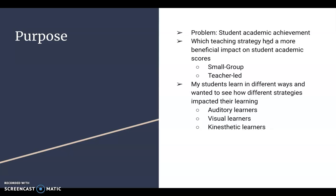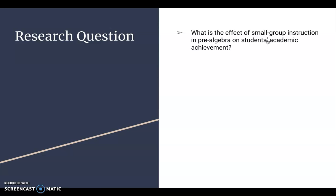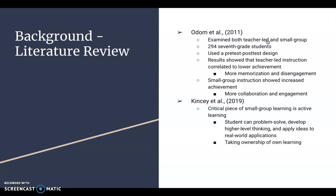And the reason I did it is my students learn in different ways, and I wanted to see how the different strategies impacted their learning because some of them are auditory learners, some of them are visual learners, and some of them are kinesthetic learners, and wanted to see how the different teaching strategies impacted their outcomes. So the research question I had was, what is the effect of small group instruction in pre-algebra on students' academic achievement? A little bit of background.